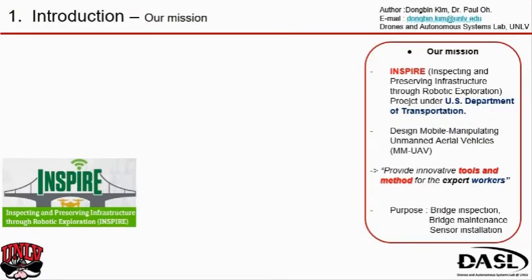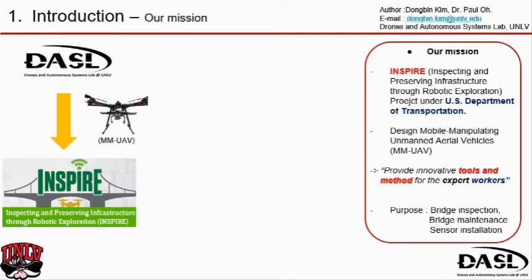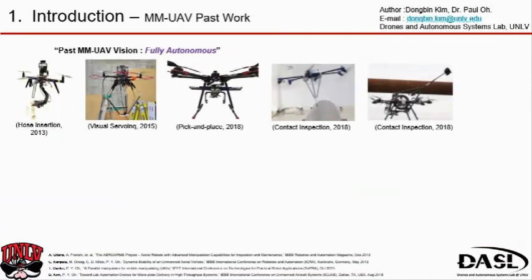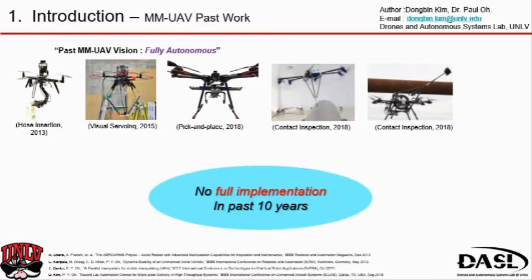Our lab is in a project called INSPIRE, Inspecting and Preserving Infrastructure Through Robot Exploration, under the U.S. Department of Transportation. Our lab is tasked to design a mobile manipulating unmanned aerial vehicle called MM-WAV to provide innovative tools and methods for expert workers for bridge inspection, maintenance, and sensor installation. There have been several designs for MM-WAV for tasks such as hose insertion, visual servoing, pick and place, and contact inspections. The future vision is to fly this autonomously. It's been almost 10 years, but we still haven't seen a full implementation.